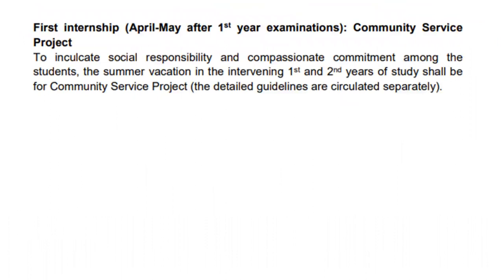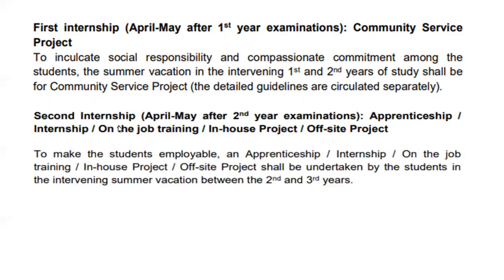Now, let's understand the first internship we have already seen, which is expected to inculcate social responsibility and compassionate commitment among the students. The summer vacation in the intervening first and second years of study, that is after the second semester, after the first year, shall be the community service project. Then, after the second year of examinations, that is the fourth semester examinations, most likely April, May, the second internship is expected, where it can be apprenticeship or on-the-job training or in-house project or off-site project, basically to make the students employable.